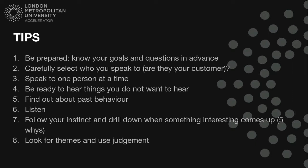So, some tips for going out to have effective conversations with customers. First one, be prepared. Know what you want to get out of the interview and prepare a script of questions in advance. Now, in the back of the Talking to Humans book, there are some prompts on how to prepare a really effective customer interview script, and I'd encourage you to take a look at that.